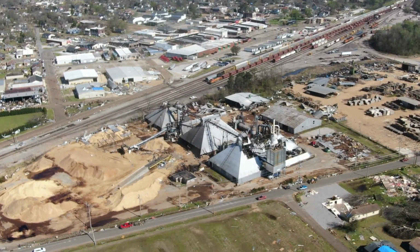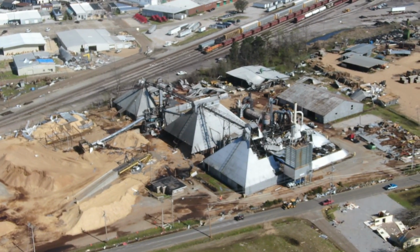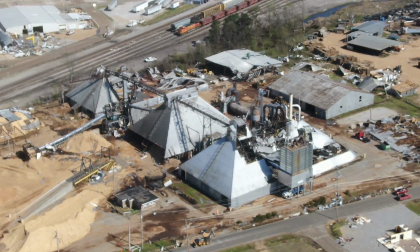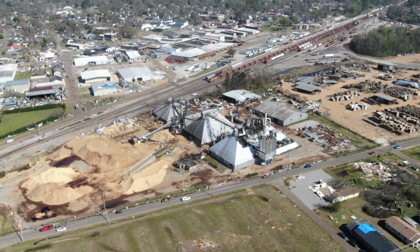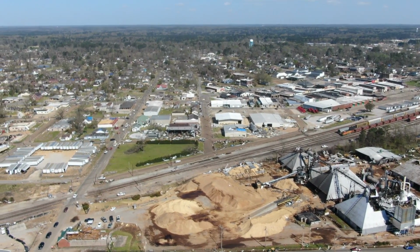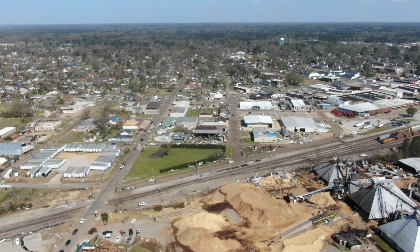I feel really bad for the people up here. Yeah, you can see it now. Messed it up. And this is kind of the heart of town right here, right straight in front on the other side of the pellet mill. That's almost the heart of Amory right there.